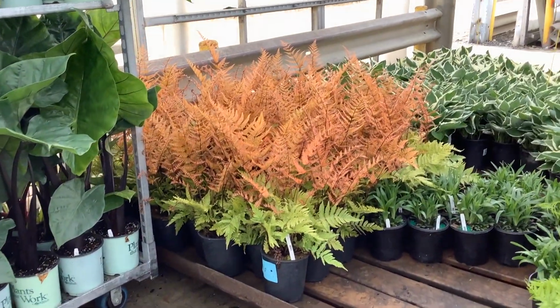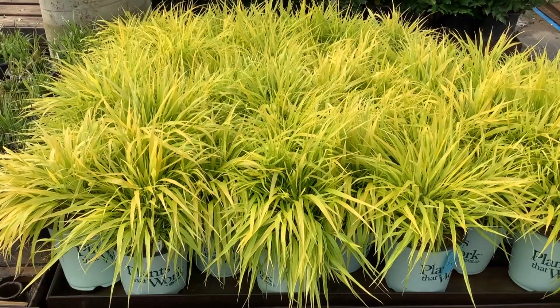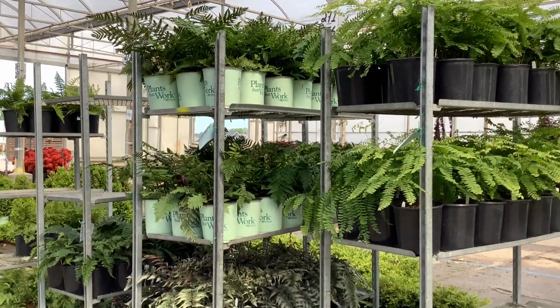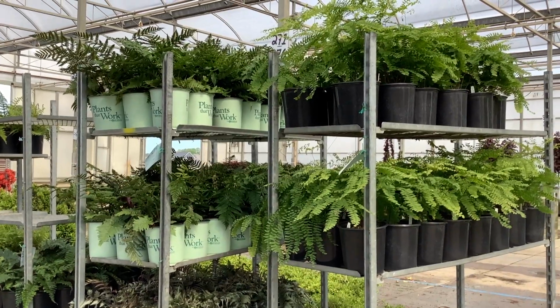And then here we have some ferns. These are autumn brilliance ferns. Up here, we're looking at ostrich fern. The outstanding color. This is Hakonechloa All Gold. Several varieties of ferns coming from the greenhouse here. Our ferns are all big, beautiful, 19 centimeters. You can see they are looking good.